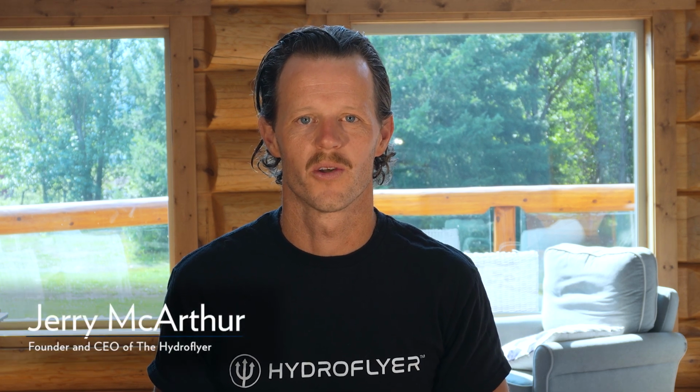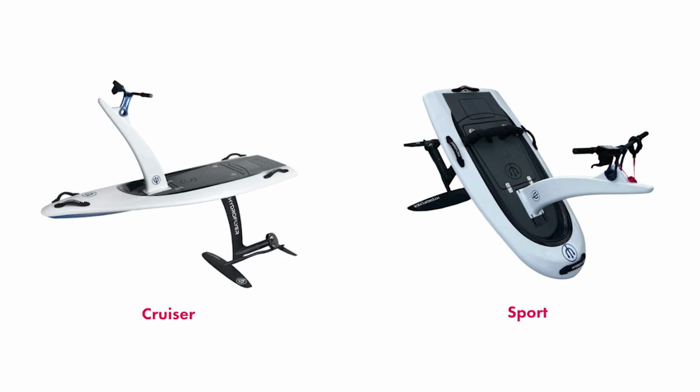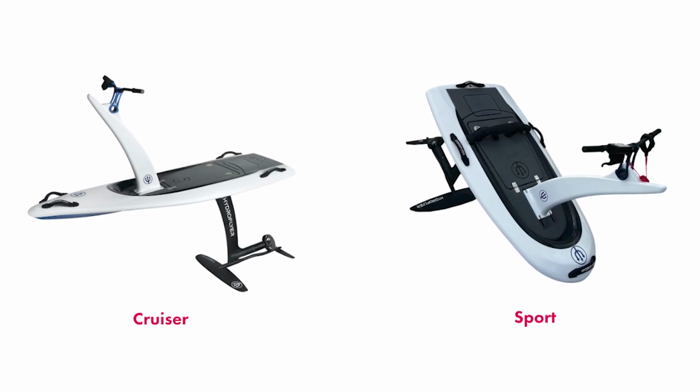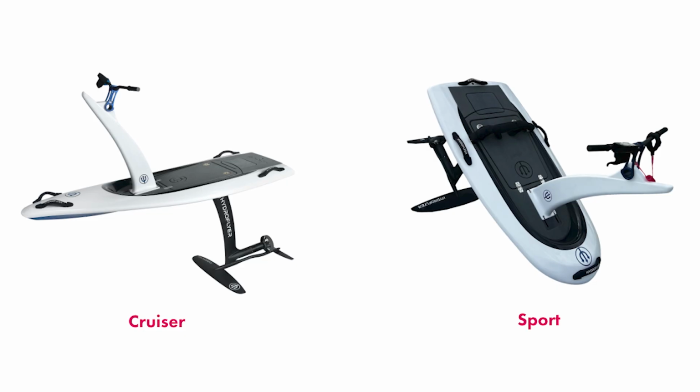Today we're going to talk about the Cruiser and the Sportboard. How are they different? What's the same? What are the positives and negatives of each? And a couple things that might surprise you.